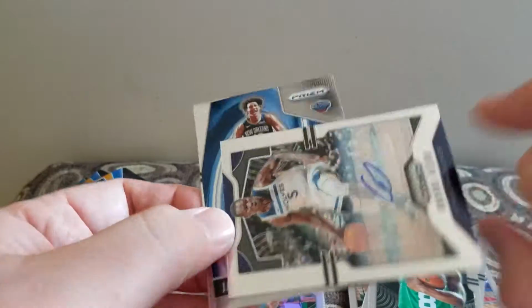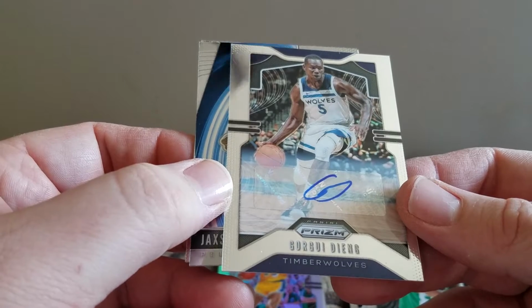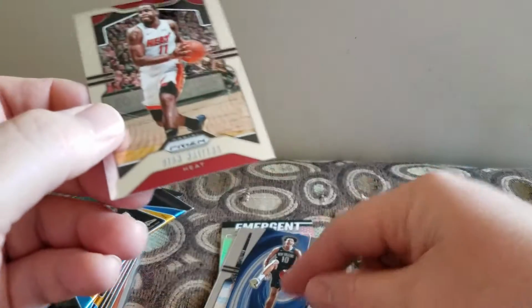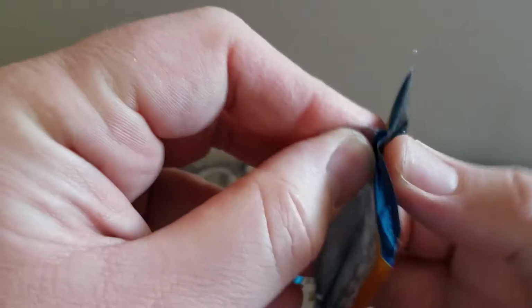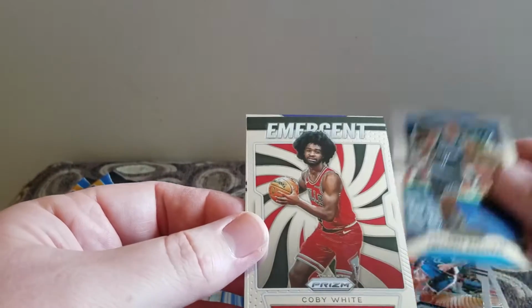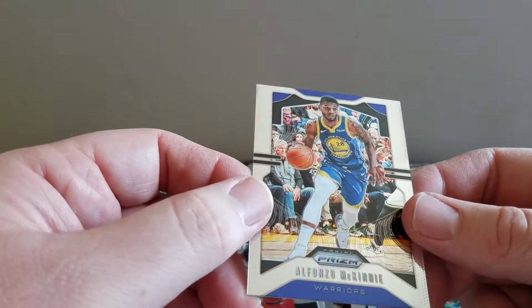So you have a Kemba Walker. Have an autograph. That's always good. Of Gorgui Dieng. I've never heard of him. His signature sucks. Tell you that much. The Jaxson Hayes Instant Impact. And a Dion Waiters. So we hit it at an auto, but see Wilson Chandler, Anfernee Hardaway, have a Kobe White Emergent, and an Alonzo McKinney.